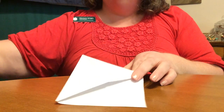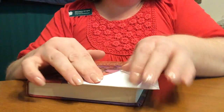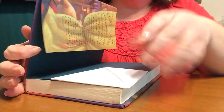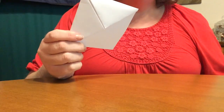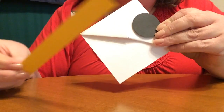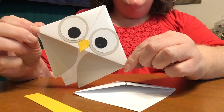So if we wanted to put that on our book, I have my book here, and I'm just going to put it on the corner of the page that you're on, and it just marks it really nicely. So if you want to finish here, you can, but if you want to personalize it, this is when you can use scraps of paper. So I have some black I can cut out for my eye, put some white on there, make wings. If I want to make a beak, I could use some yellow or gold paper for that. And you can put those pieces on to make your owl.